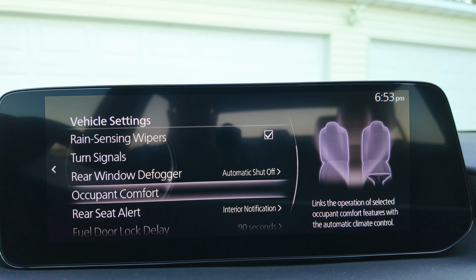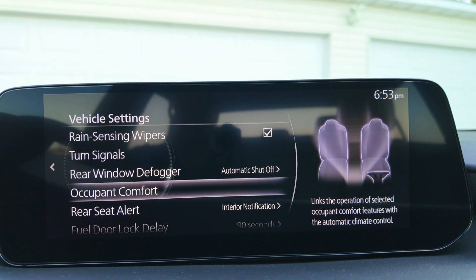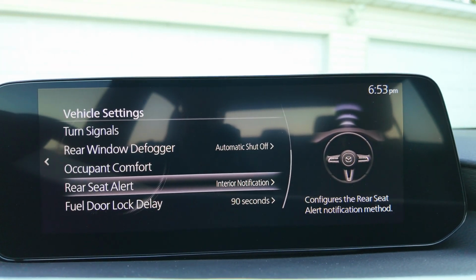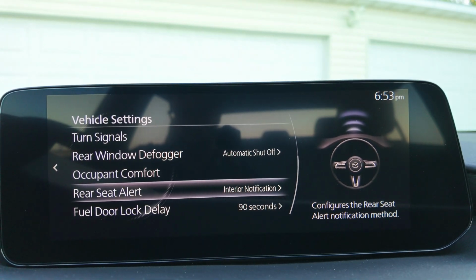Occupant comfort, you can have the seats automatically turn the heat on when it feels that you are too cold, and same with the steering wheel. Rear seat alert, if you have kids or animals, you'll want to have that on so you don't forget that they are back there. If you don't have kids or animals ever in your car, then you can just shut that off and not worry about it.